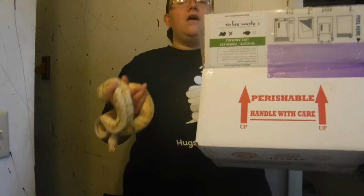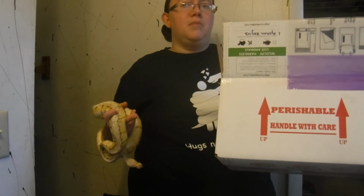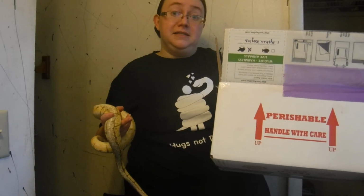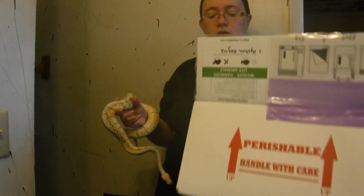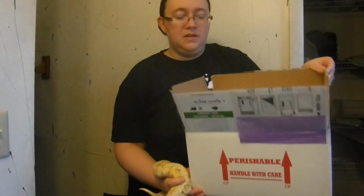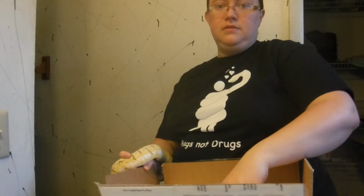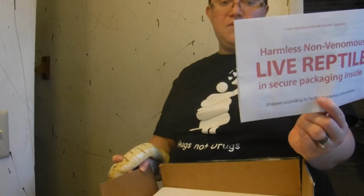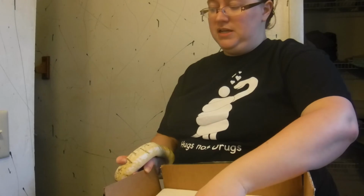You will see there on the front, you will see the live animal markings with the quantity and animal, which makes this packaging LACI compliant. You will see it's got a little bit of ventilation on it. The inside is completely lined with foam. It has this insert. Everything's done with Ship Your Reptiles, so this has a little bit more information in it in case, for LACI reasons, it would need to be opened up.